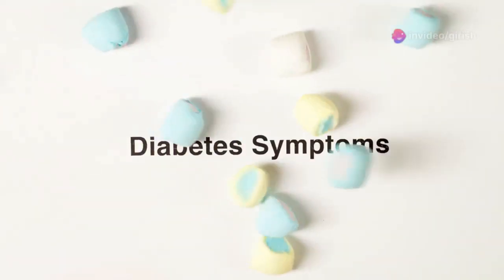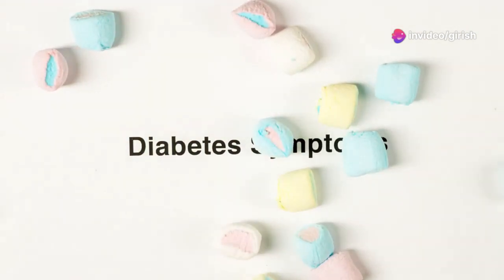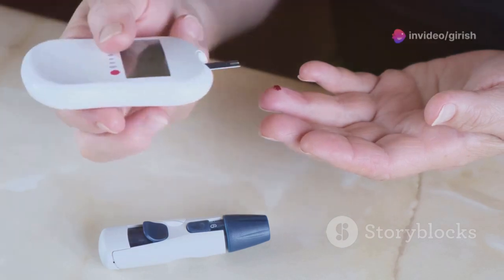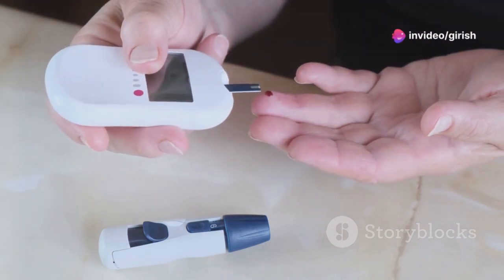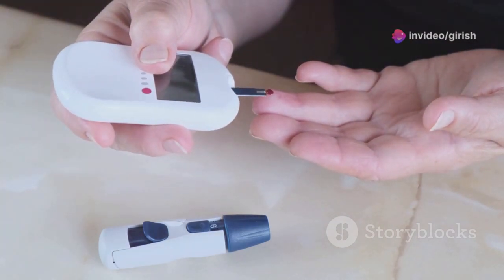Symptoms of diabetes include increased thirst, frequent urination, extreme fatigue, and blurred vision. Risk factors include age, family history, high blood pressure, and high cholesterol levels. Early detection and management are crucial to prevent complications such as heart disease, kidney damage, and nerve damage.